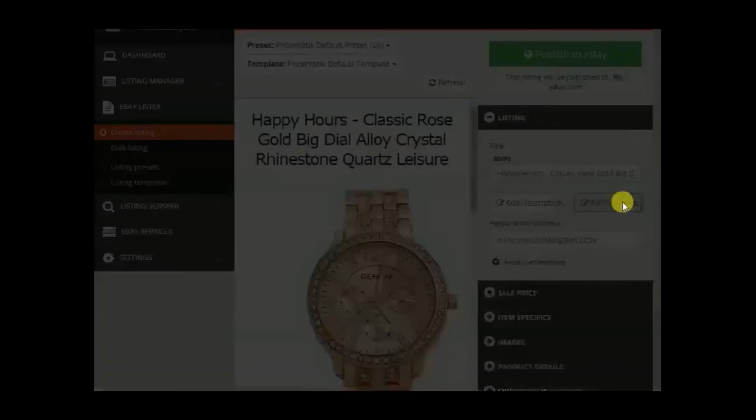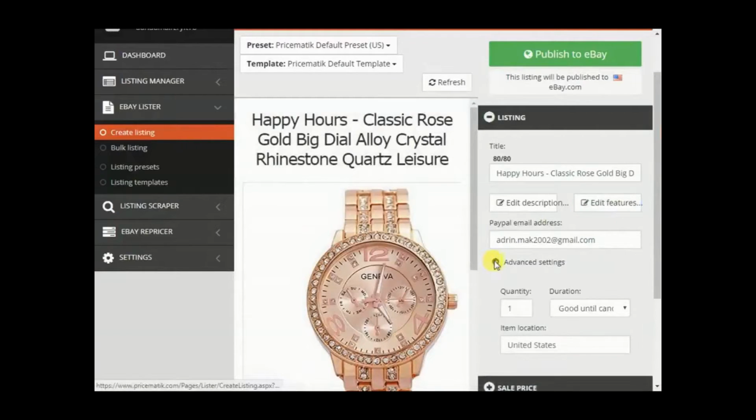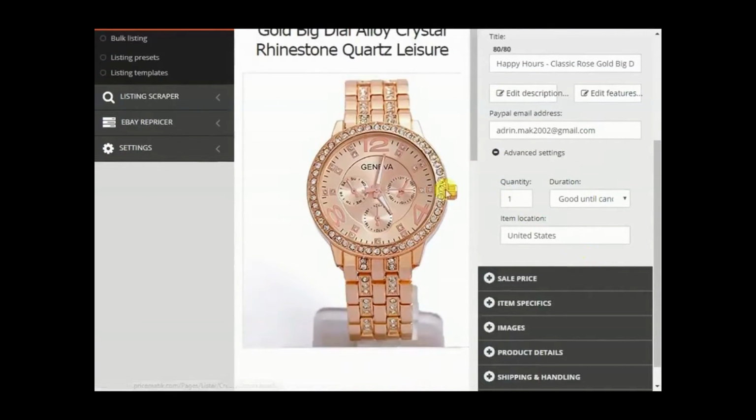So you don't have to waste your time doing that. The features for you, so you don't have to waste time doing that, right? And then quantity, like how many you're selling. So right now I'm gonna say 10. Let's just say I'm selling 10, right?